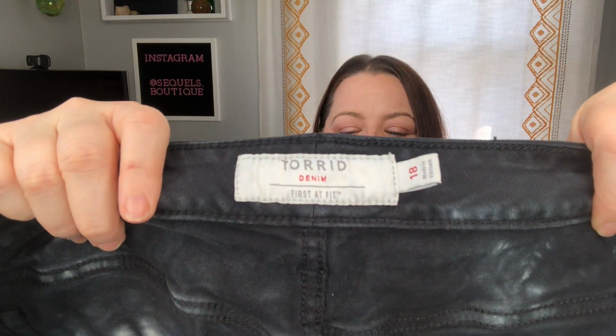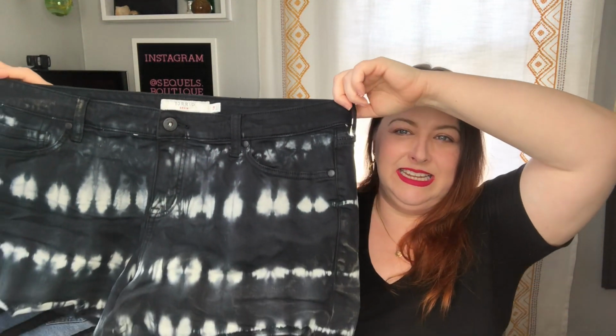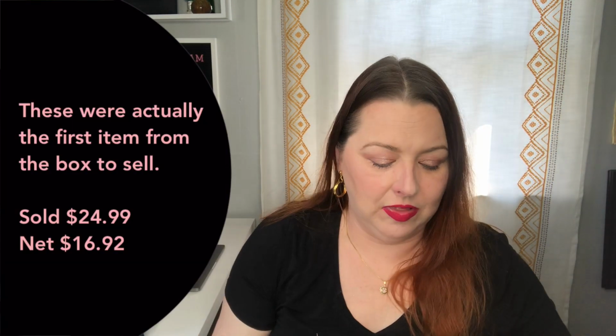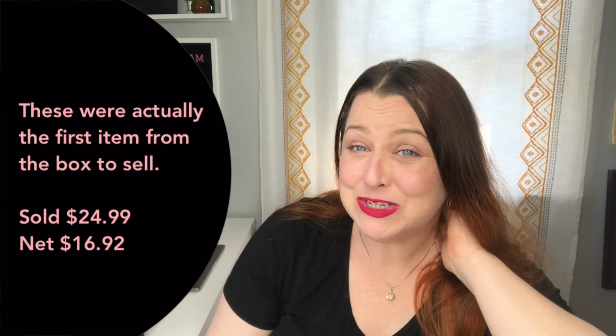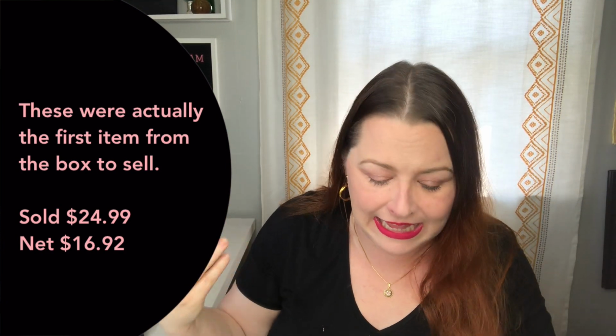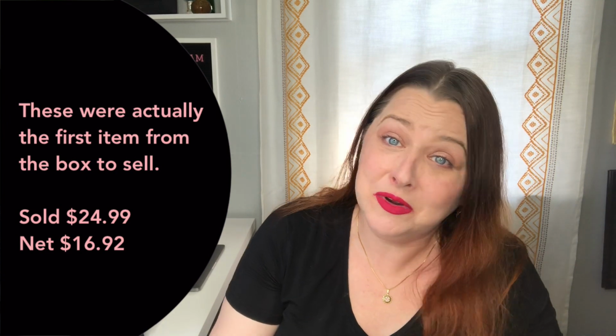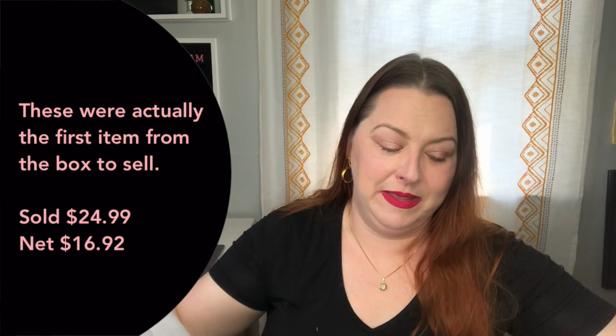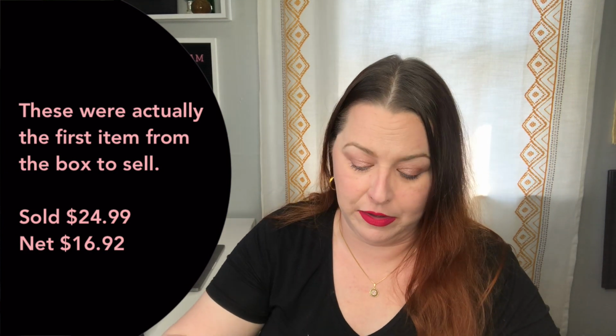Good old Torrid denim. These are size 18. Nice, cute wash, but again, I have lots of trouble selling Torrid. And sometimes I don't know why, because I'm a plus sizer. I should be able to sell plus size stuff to plus size people. I get it. I am it. But I also do not love Torrid. Their price versus their quality is hard for me, so I think it's a harder resale value. But numerous resellers sell it all day long.